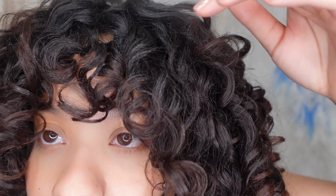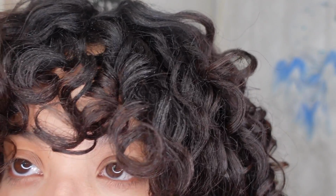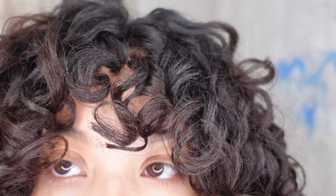Finally, I broke apart most of that cast. So now on a scale from 1 through 10, the cast is probably a 2 out of 10. So I'm just gonna let this break apart more when I go to sleep. Also, I don't know if y'all can see it, but I do have some flakes on my bangs, and I feel like this top section of my hair is definitely lower porosity than the rest of my hair. So I don't know, maybe I put too much product. Maybe when I do try this out again, I'll go with a little bit less product.